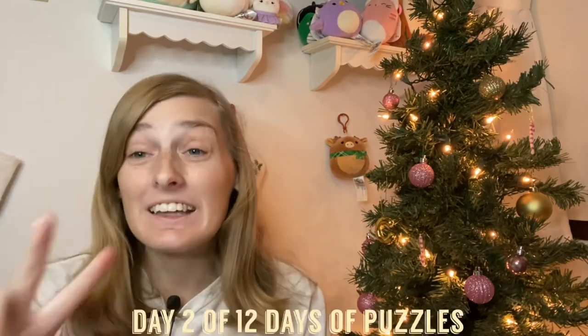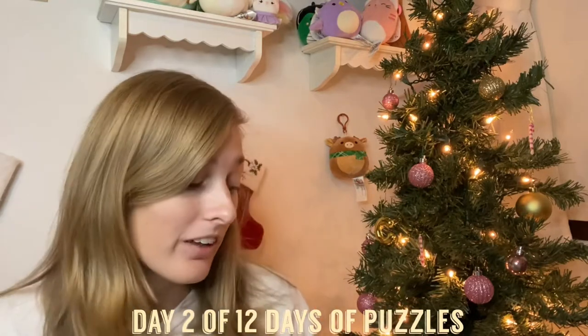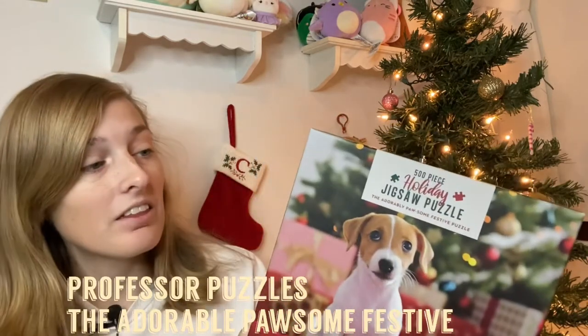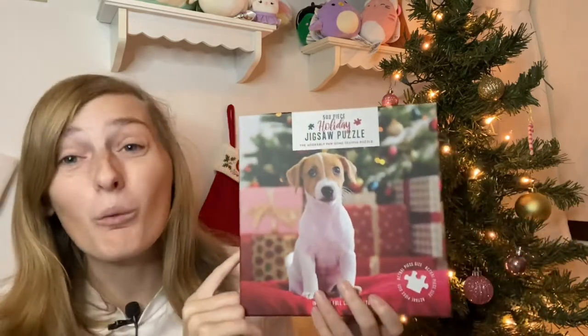Today we are doing day 2 of 12 days of puzzles. I'm quite excited for this puzzle. This is a new brand that we have never done before, and it is called Professor Puzzles, and this is the Adorably Pawsome Festive Puzzle. So without further ado, let's get on with the time lapse.